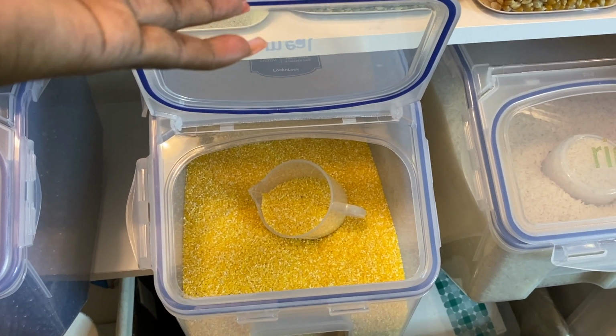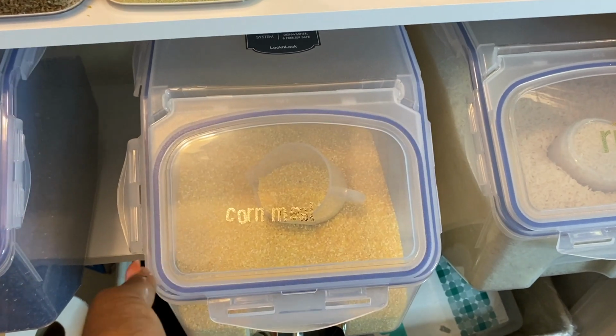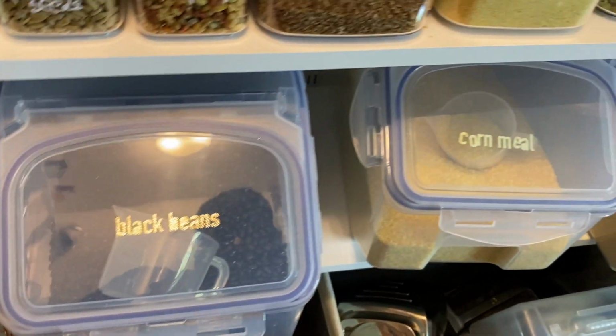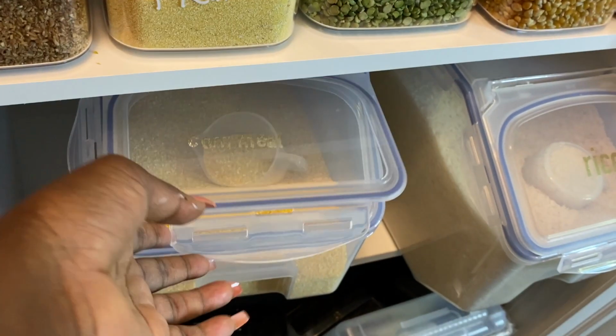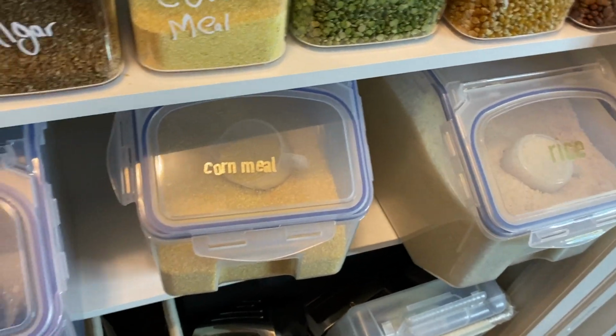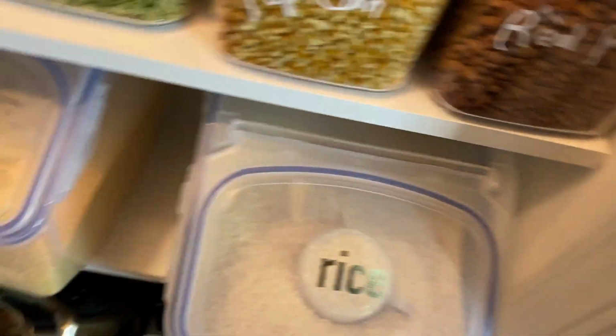They came with these little containers, these measuring cups. I think they are worth it. I love them. Yeah, so my black beans, my cornmeal. Yeah, I know I'm from the Caribbean, so we eat a lot of these, or we just love to have them. My rice, same thing. They are from Amazon.